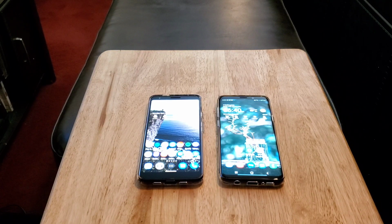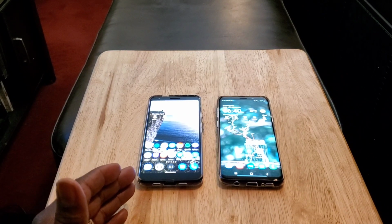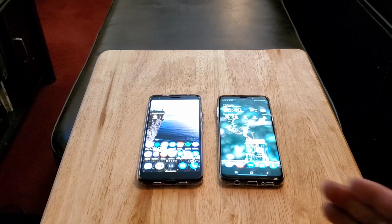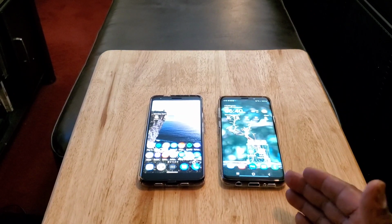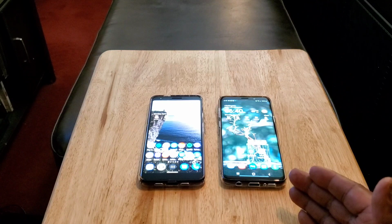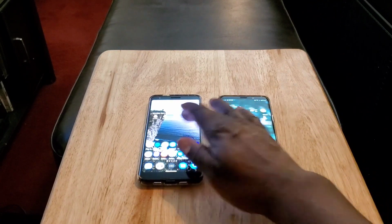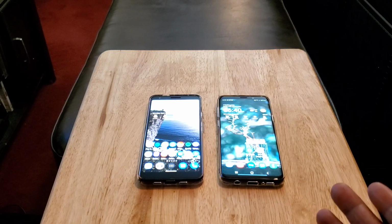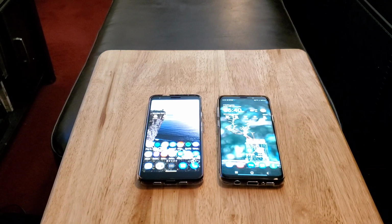Next thing, screen size. Now, with the Google Pixel 3a XL, you got a 6-inch display. With the Samsung S9 Plus, you have a 6.2-inch display. So you may say, well, one is taller than the other by 2 inches. Yeah, and that's cool, but I want you to notice something.